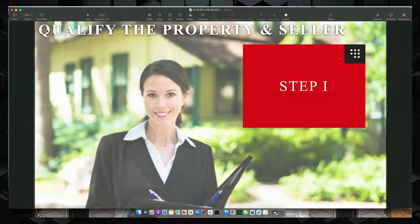We're going to talk about step one. We're going to get into the properties and talk about what that looks like. Step one is qualify the property and the seller. I have an example deal that we recently closed. What does qualify the property and the seller mean? Not all RBP deals are created equal, and not all motivated sellers will qualify, either from their asset, the property they have, or them as the motivated seller, for an RBP.